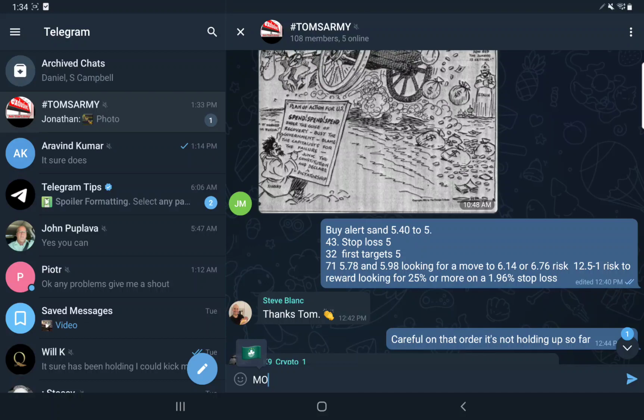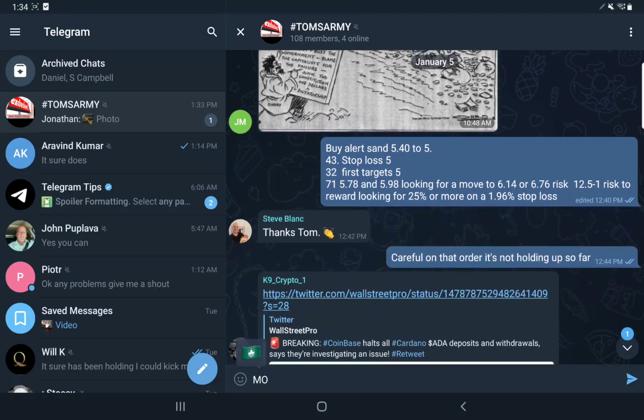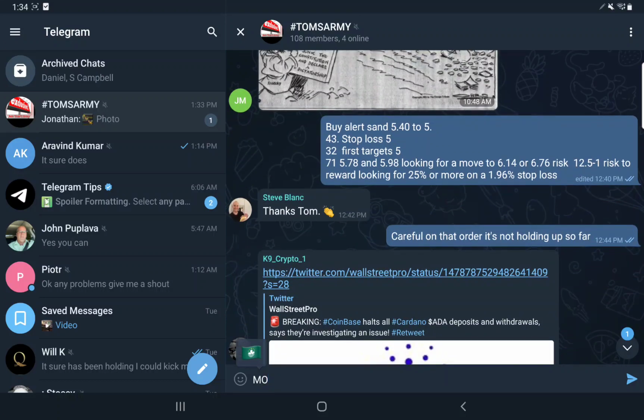The risk was a 12.51 to 1 reward to risk, looking for a 25% or more gain on a 1.96% stop loss. And then I even said right after I posted this, careful on that order, it's not holding up so far. It was only at like $5.38, so it was well within the range. But I didn't want anybody to just buy it verbatim there, because the market looked like it was about to roll and try to hit 45.5.